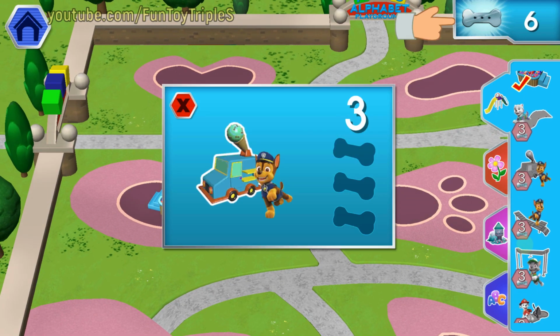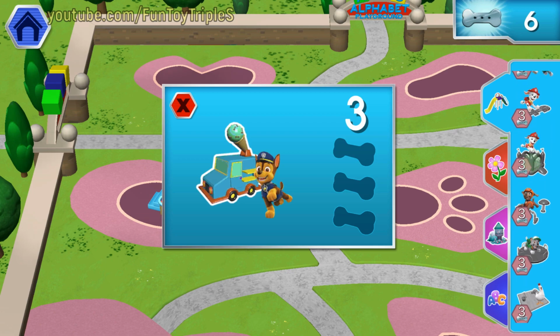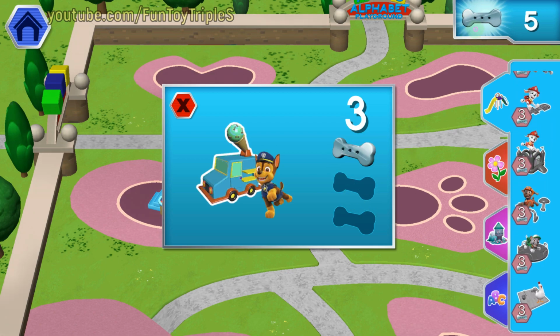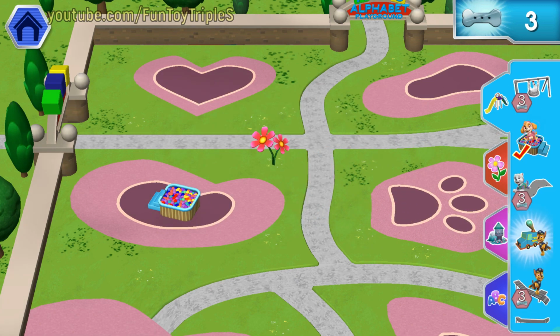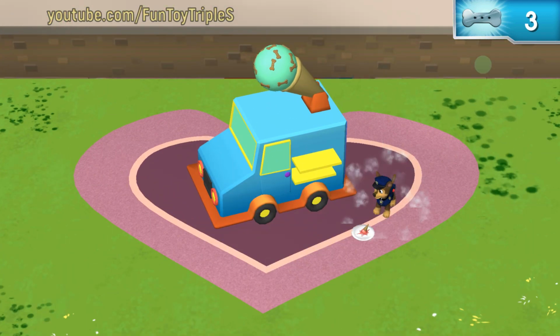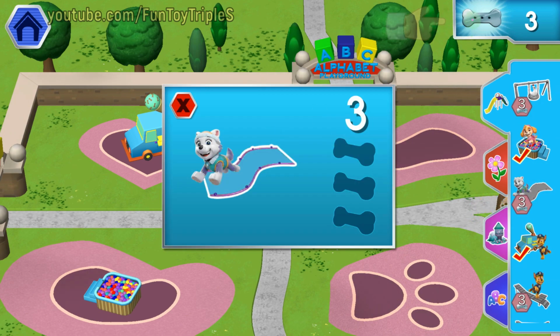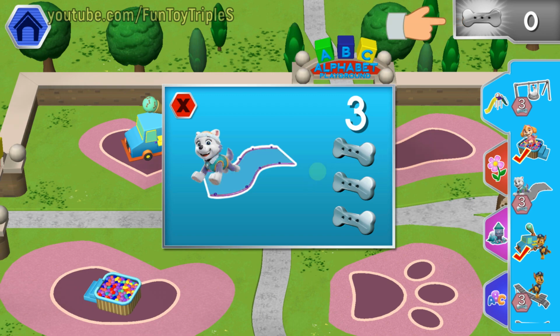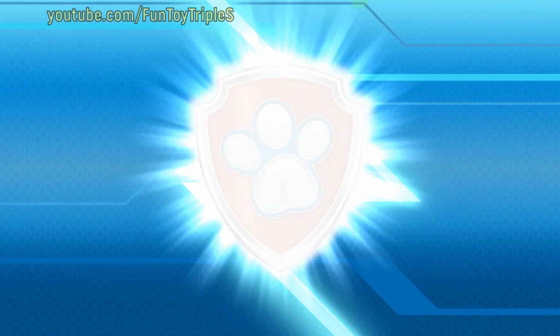Tap on a playground piece. Tap the pup treat. Three. Great! We've unlocked it. Now drag it over to the playground. Place a decoration. That looks awesome! Tap on a playground piece to unlock it with the pup treat. Three. Great! We've unlocked it. Now drag it over. That looks awesome! Home.